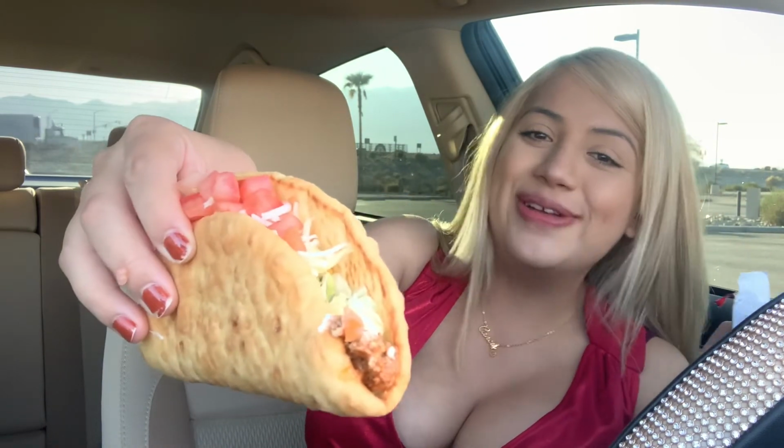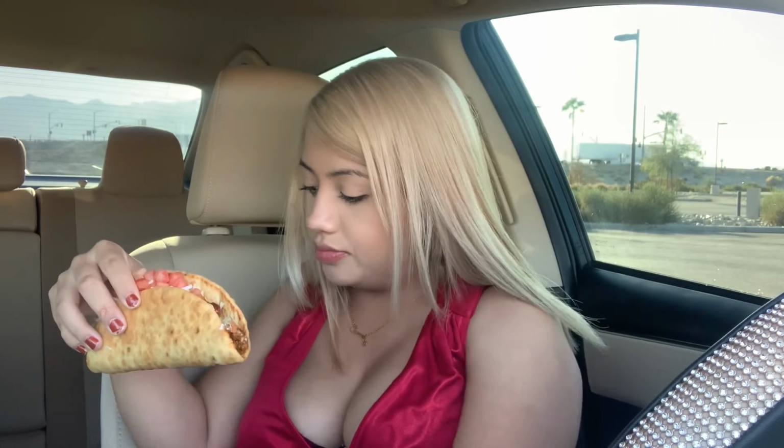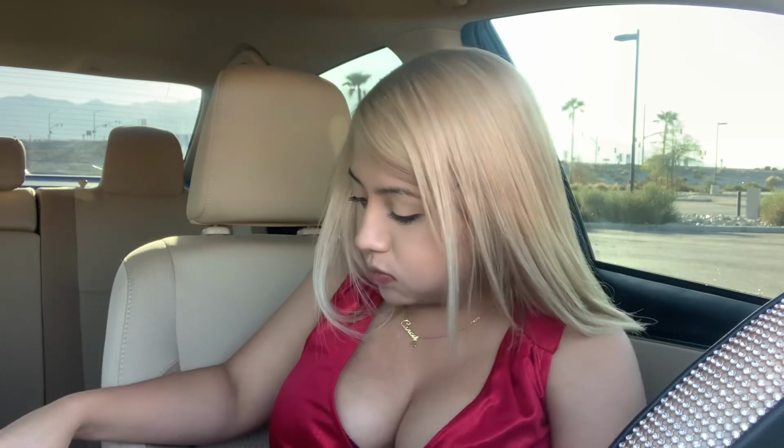Okay, let's put it on here. This is what the chalupa looks like. It is my favorite thing from there. I just love this bread right here. It's so good. My favorite. Really good. It is bomb.